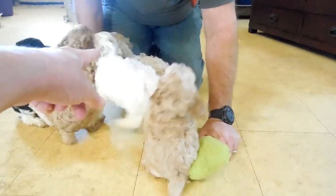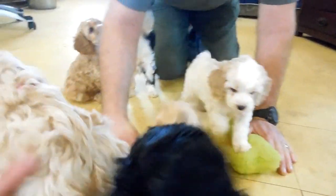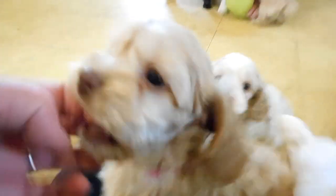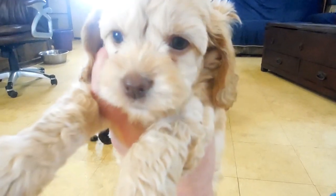The one with the hot pink ribbon. Buff. Right in front of you. There you go. And then this little buff girl is Joy. Come here, girl. Joy also has a brown nose. Pretty baby. She's doing good, too. Let me get your face good. See my little brown nose?